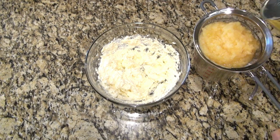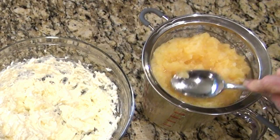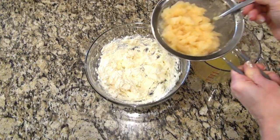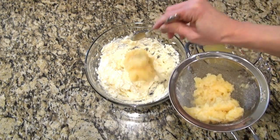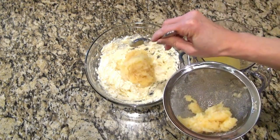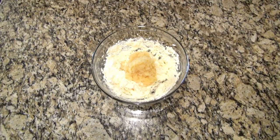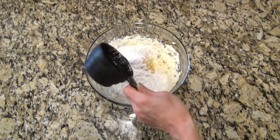And I'm draining it to get out as much of that juice as possible. I'm using a spoon to try to press that juice out, because if it's too liquidy, the filling won't set well. Now you're going to add in 3/4 of that pineapple to the cream cheese mixture here. I'm reserving 1/4 of that for the topping. And I'm also going to add in 2 cups of powdered sugar.